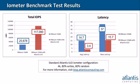Just so if you're comparing this to other benchmarks, this is a very difficult workload, so you would expect numbers to be significantly lower here because we're talking 80% write, 80% random 4K blocks, which is the standard that we use for benchmarking desktop virtualization workloads. Server virtualization workloads might be significantly different. We actually have a great blog on this topic if you want to do your own testing on different storage infrastructure at blog.atlantiscomputing.com. There's a blog by Jim Moyle on iometer that has sample test files for iometer as well as details on best practices for doing this kind of benchmarking.